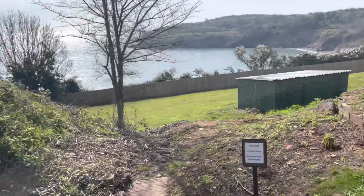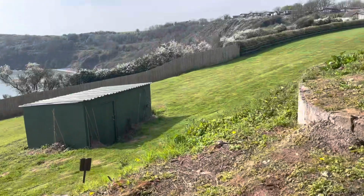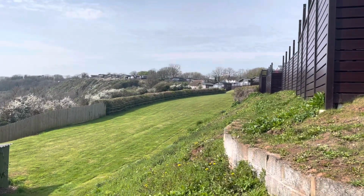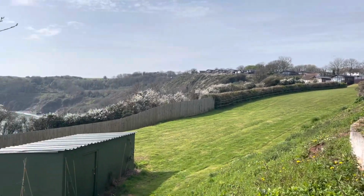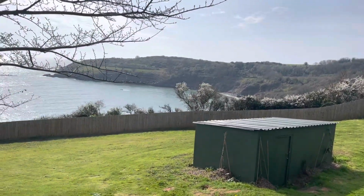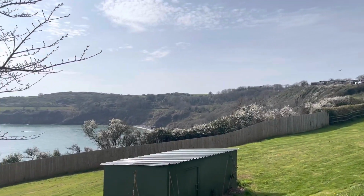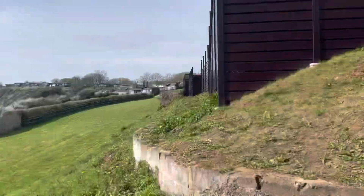Of course, this is where all the A Road chalets used to be. Oh, good times they were, weren't they? St Mary's Beach down there. Shark and Point sort of over there. Old Dolphin, rest in peace.